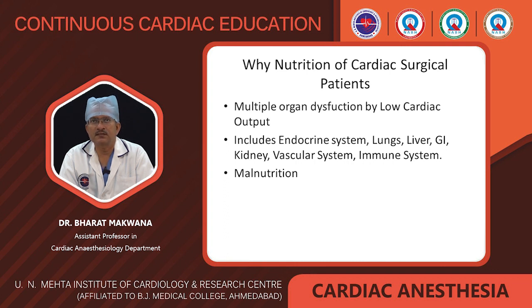Second thing, there would be changes in organs also, like in the lungs. There will be congestive changes due to reduced left ventricular output. There could be pH changes if valvular disease is there, like mitral stenosis. In the liver, if there is severe right ventricular dysfunction, that can lead to increased central venous pressure with reduction of mean arterial pressure.